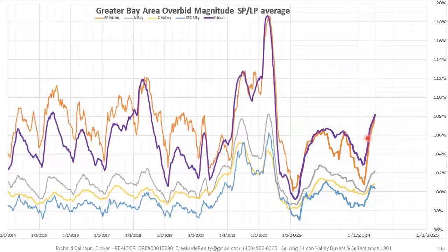Here is the overbidding. Here, Silicon Valley and the cities are basically tied. And it's a little surprising for me to see the cities up there, but they're at 8% over ask price. Then you have North Bay at 2%. Central Valley is at about 2/3 of 1%, and Central Coast is about 0.5% overbidding.